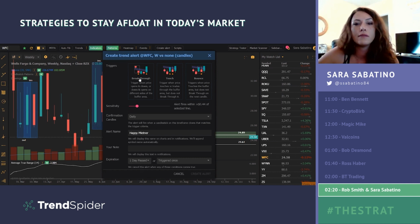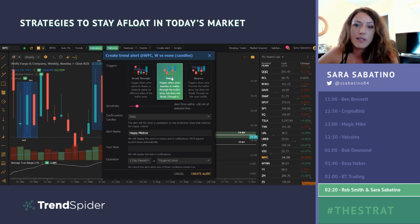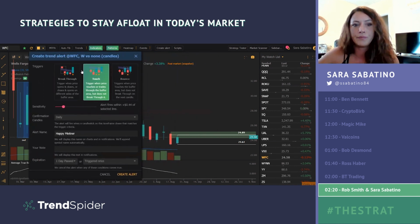So you can tell the alert when you want it to alert you. Do you want it to alert you once it's broken through? Which, me personally, that's too late. I don't prefer that one. I really like the touch one. So I just click when it touches this line. And this is my favorite part. Let me move this a little bit.